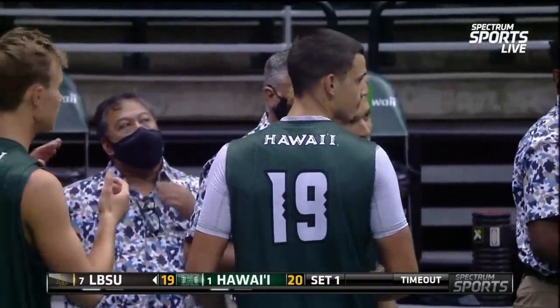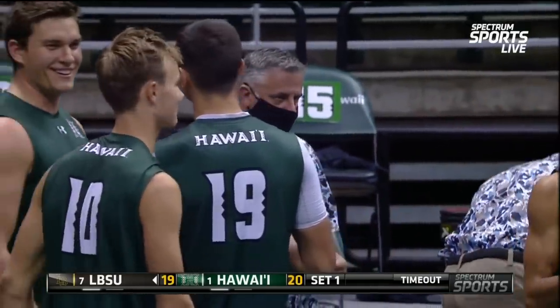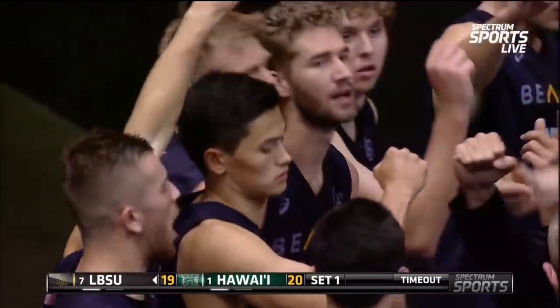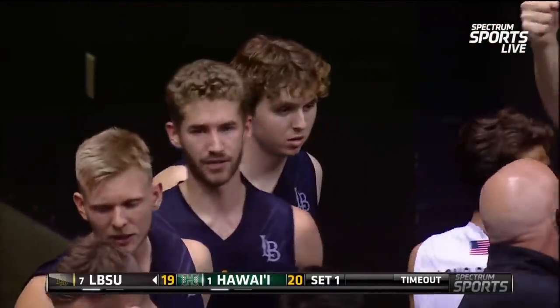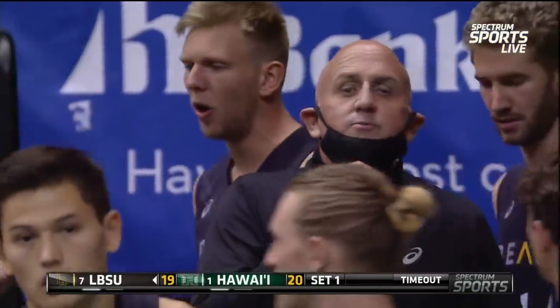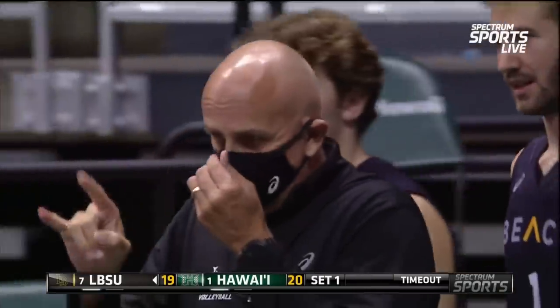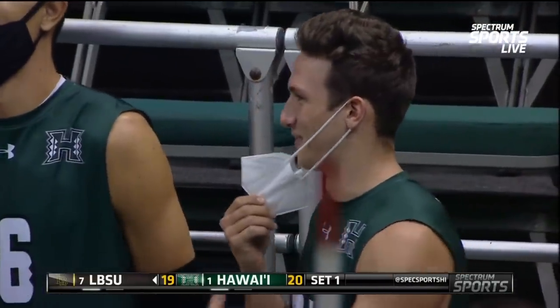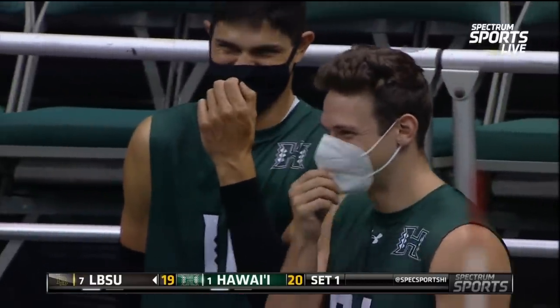Thanks a lot, Ryan. The separation is a mere digit here in this first frame. Very competitive opening set. And Charlie Wade just trying to slow things down, talking to his team, knowing that they need to take care of that first ball, a couple of overpasses. That's where the stability of Colton Cowell comes in. He's such a primary, they call him a primary passer. And Long Beach State really putting pressure on the Warriors to take care of that first pass.